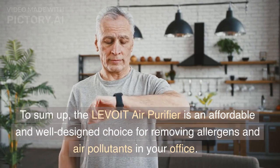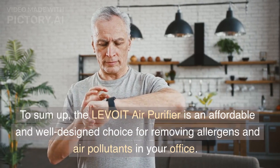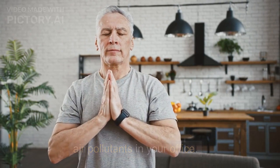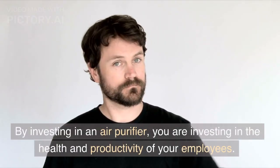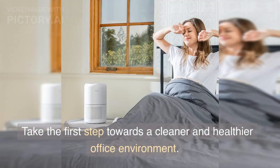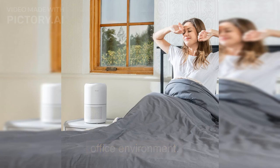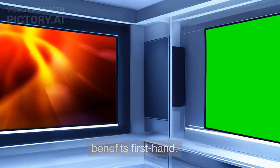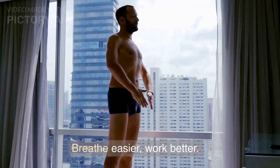To sum up, the Levoit air purifier is an affordable and well-designed choice for removing allergens and air pollutants in your office. By investing in an air purifier, you are investing in the health and productivity of your employees. Take the first step towards a cleaner and healthier office environment. Install an air purifier today and experience the benefits firsthand. Breathe easier, work better.